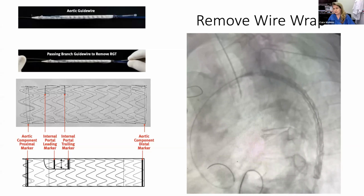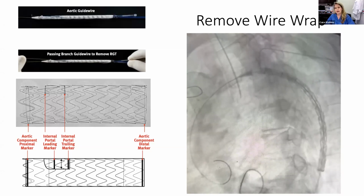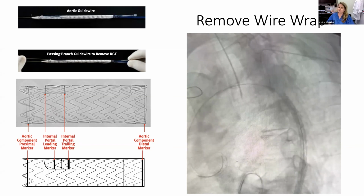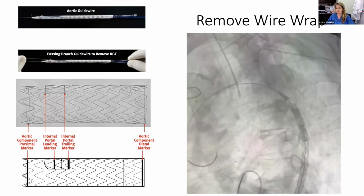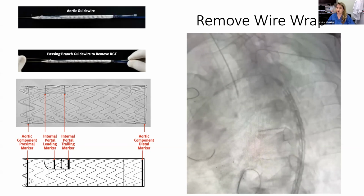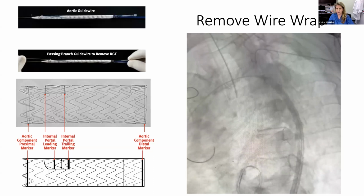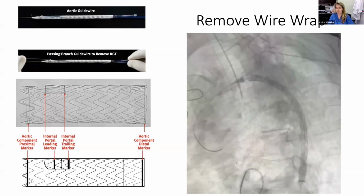The way to avoid that is with good tension on the through and through wire. And so you can see in this video, we pulled it back. We rotated the device a little bit. It has some pretty good torqueability. Right here, we're rotating it. So you're able to change the position a little bit here. And then as you go up, pulling tighter on that through and through will help avoid wire wrap. And we eventually get that to the outer curve there.